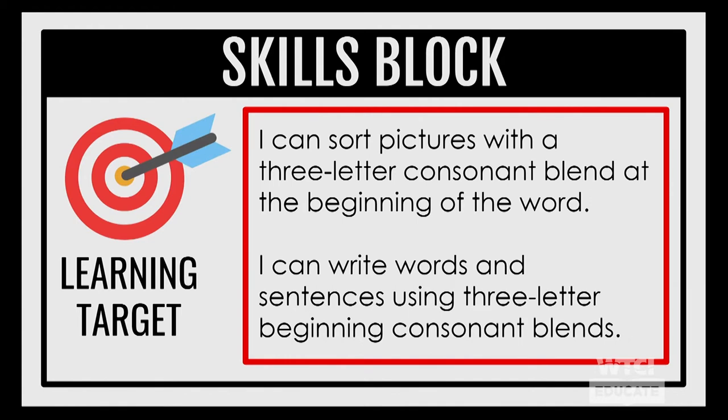Okay, so let's think about the action. What are we doing here? Okay, I can sort. Yeah, we're gonna sort. And I can write. Exactly. So today we're gonna sort and we're gonna write.